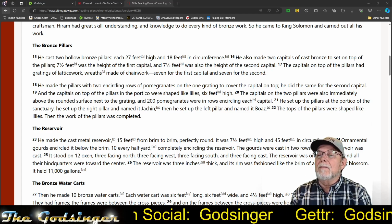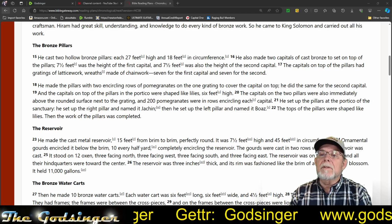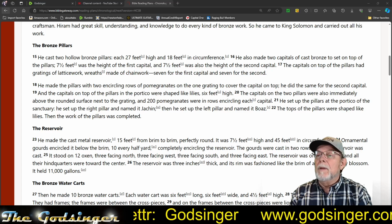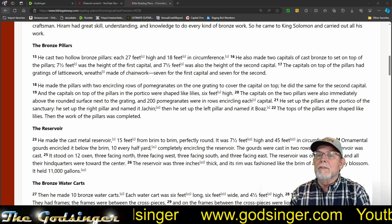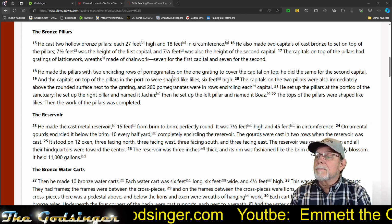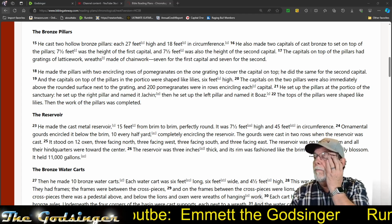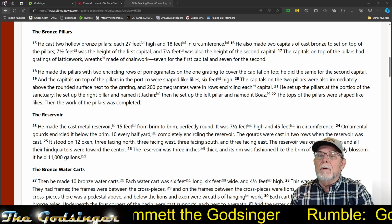He also made 2 capitals of cast bronze to set atop the pillars. 7.5 feet was the height of the first capital. 7.5 feet was the second capital. The capitals on top of the pillars had gratings of latticework. He made chainwork, 7 for the first capital, 7 for the second. He made the pillars with 2 encircling rows of pomegranates and 1 grating to cover the capital on the top. He did the same for the second capital.